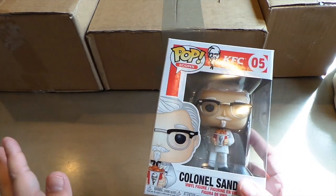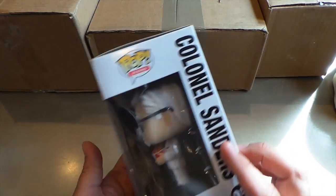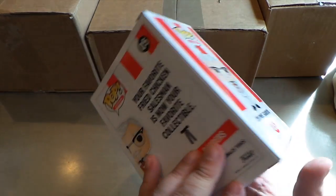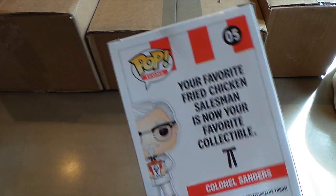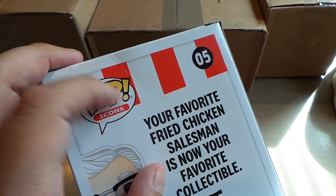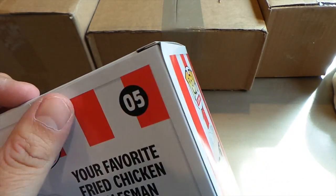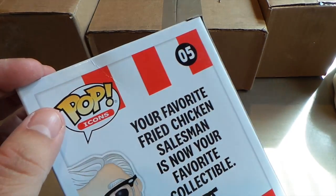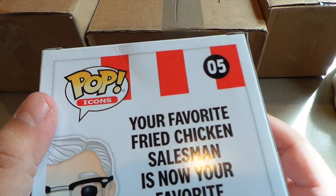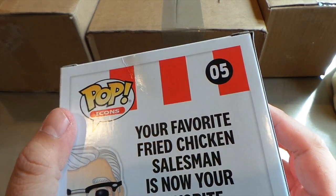As you can see, they packed them up very nice, and his box is in good condition. This is the common Colonel Sanders, which I feel is way better looking. Unfortunately, there is a crease here. Who knows if that was there before or after. He did pack it up nice, and it looks like the box didn't take a hit. So that might have been there before. It's not terrible. It's on the back. It's really no big deal.